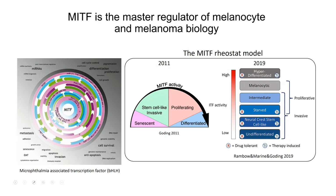And the way we think, this is just a cartoon, way too small, but it controls basically every cellular function in this lineage. And what's important in the following of the talk is to understand how this transcription factor works, as we believe it works like a rheostat model, meaning depending on its activity, it can do different things in the melanoma cells.